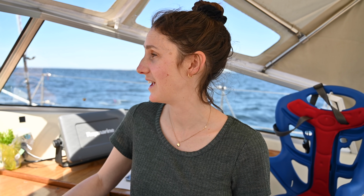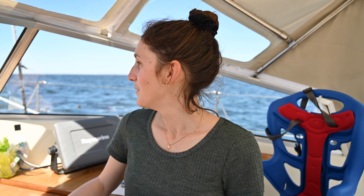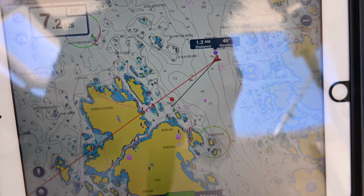The wind direction is quite different from the weather forecast today. We have straight headwinds and quite much, but we can't see exactly how much because something has happened to the wind instrument. It's not working. But it's so short over to Kosteröarna, the islands. It's only 1.6 nautical miles now when we come out in the strait. So we'll just motor over and go in between. There is a sound between north and south Koster, and there is the guest harbor where we will moor.